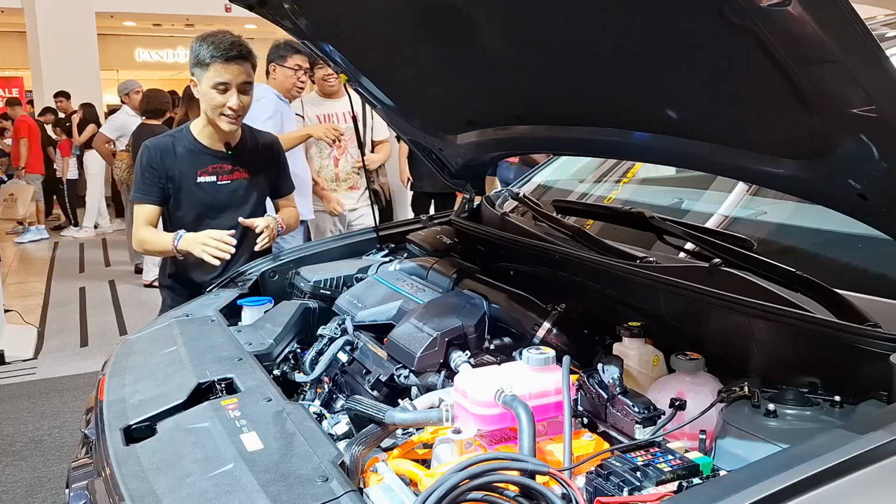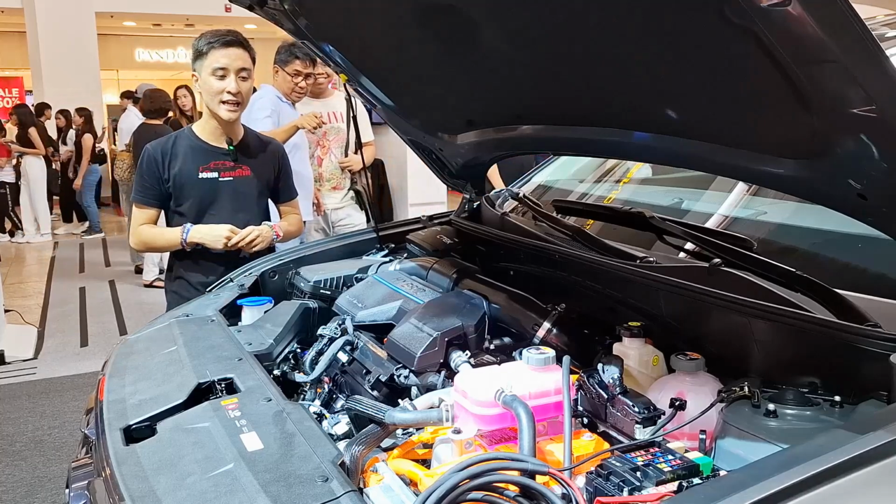I wonder now if this all-new hybrid will overtake that as the best-selling Tucson, because I actually drove this already. There's a lot more to talk about now compared with the non-hybrid variants.